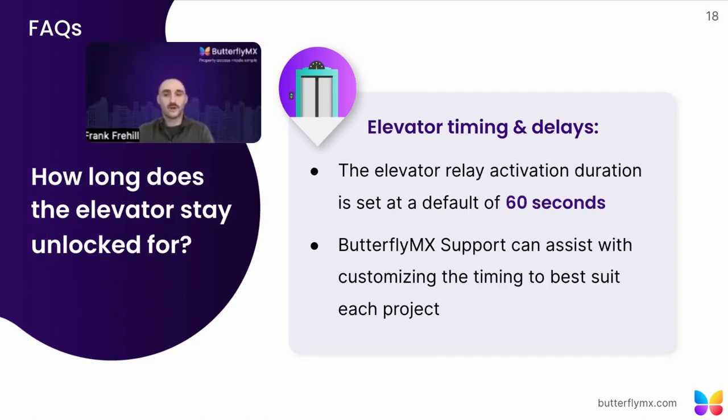Last question, how long does the elevator stay open for? I really like this question because the great thing about our elevator control system is that it's completely customizable through our software, and the addition of physical hardware timers are not necessary. So our default elevator timer is 60 seconds, but as I mentioned, this can be updated device to device depending on the needs of the property.